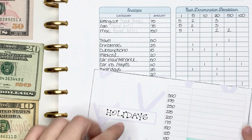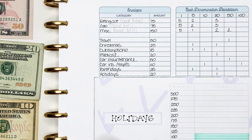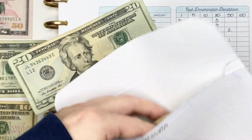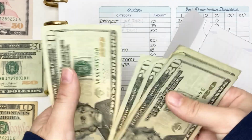And then last for my cash envelopes for my sinking funds is going to be holidays. And that is going to be getting a $20 bill. And with this deposit, we should have 120 in the envelope. So 20, 40, 60, 80, 100, 120.